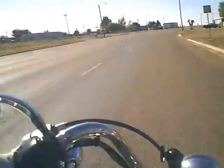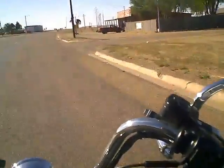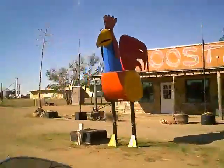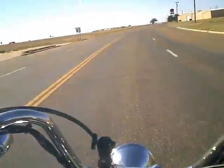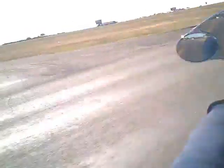This is kinda cool. This is what I really noticed coming in town when I finally thought this might be interesting. Any place that invites you into their town with a place called Roosters. There he is. Wooden rooster. That's got to be a cool tourist trap. So now I guess I'm done showing you downtown Vega, Texas.